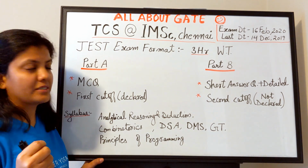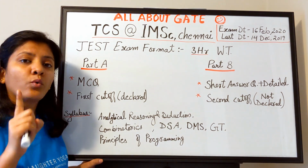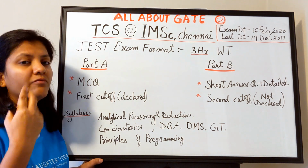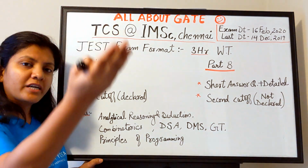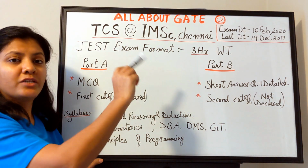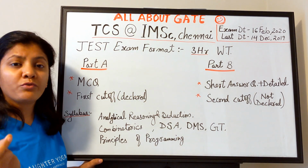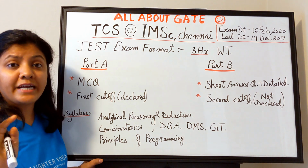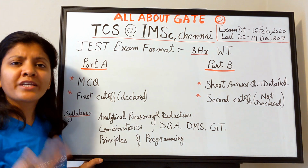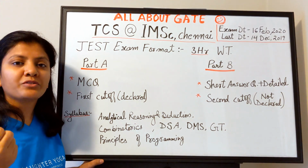It's for reference purposes. And one more thing I want to mention here, that the JEST score is valid only for 1 year. So if you write now, it will be valid only for 1 year. For next year's admissions, you have to write it again. The exam date is February 16, 2020, right after the GATE exam. And it's not that only if you make blunders in the GATE exam, then you should write the JEST exam. No, it's for you to check your knowledge, and it's for you to go for the premier institutes.